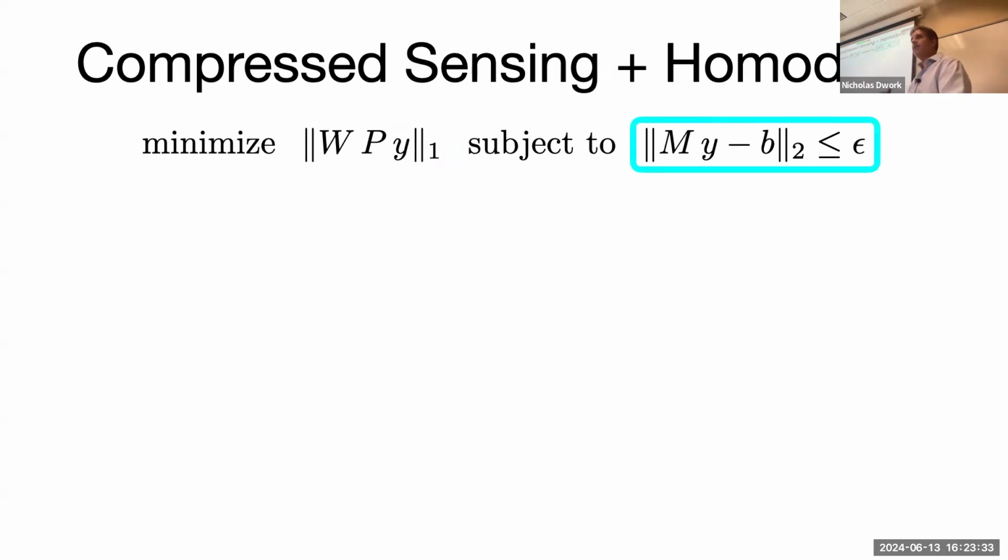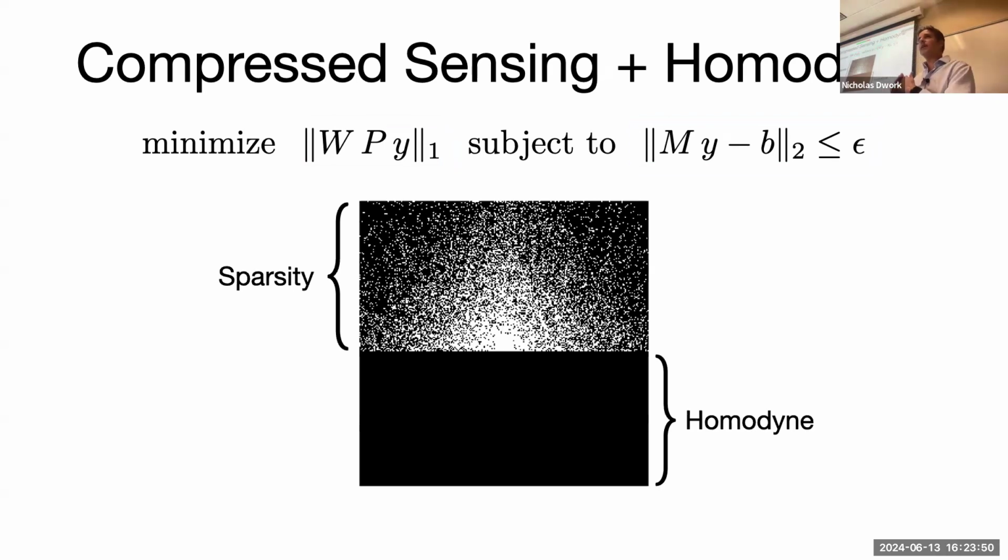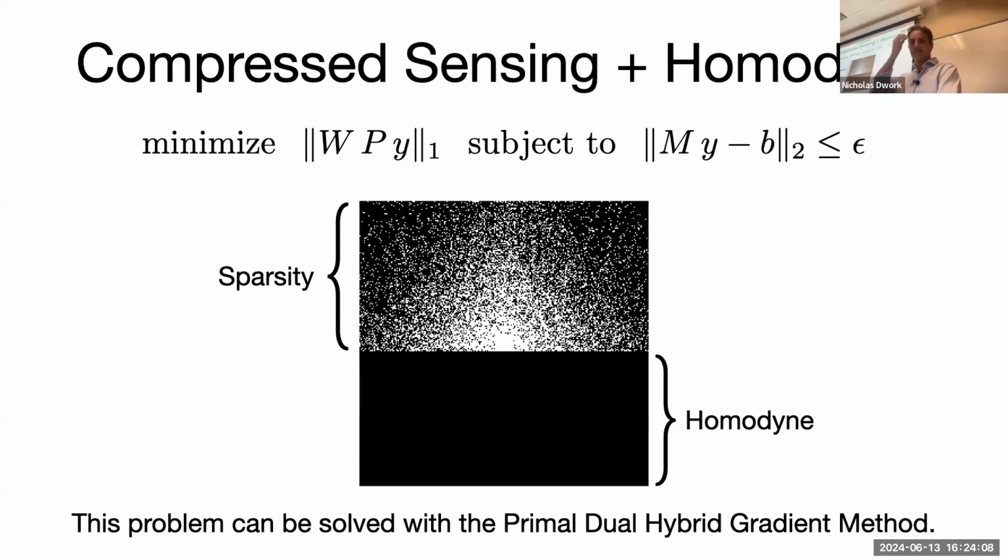And this says, take the top 5/8. M says, isolate only those samples that were actually collected, compare that to the data, and make sure the L2 norm of the difference is small, within epsilon. And so intuitively, what's happening is we're using sparsity now just to fill in the top 5/8. And we're using the homodyne assumption to fill in the rest. What is P again? P is the homodyne reconstruction operation. So let's see how it works. Oh, and this problem can be solved with the primal dual hybrid gradient method.